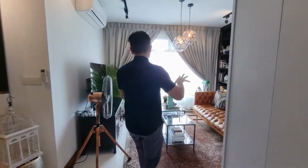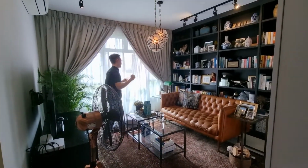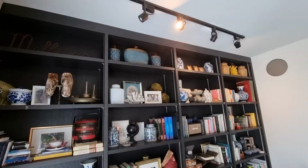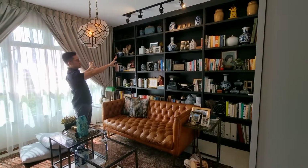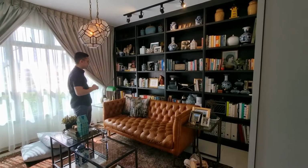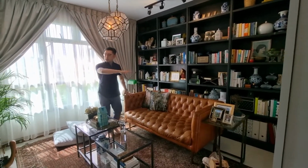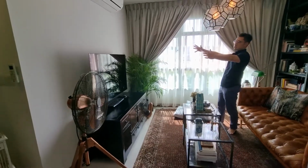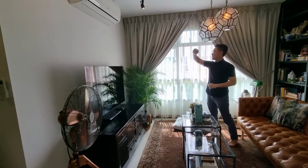So it's segmented into this cozy little living area over here. You can see that the owner's already done up a featured shelving wall where you can put all your stuff on display. Okay, we have your sofa over here. And if you move a little bit towards this side, this is where you put your big 60-70 inch television. You also have your aircon already coming with this unit.